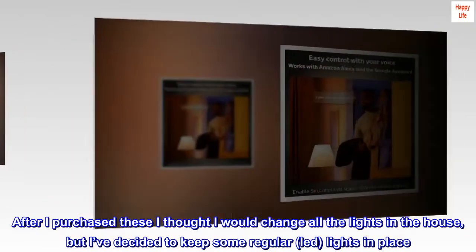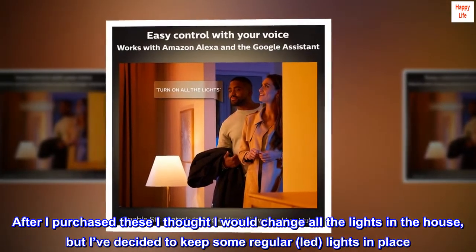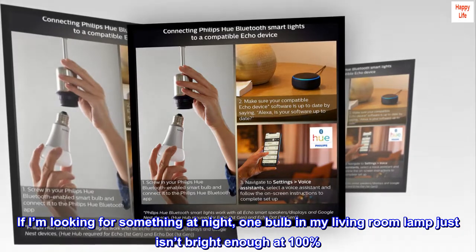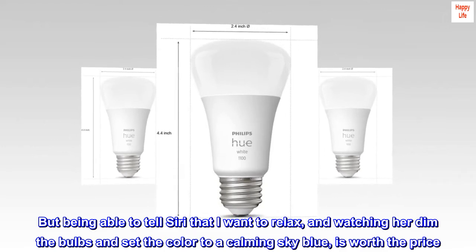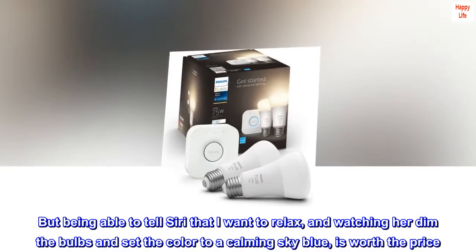After I purchased these I thought I would change all the lights in the house, but I've decided to keep some regular LED lights in place. If I'm looking for something at night, one bulb in my living room lamp just isn't bright enough at 100%. But being able to tell Siri that I want to relax, and watching her dim the bulbs and set the color to a calming sky blue, is worth the price.